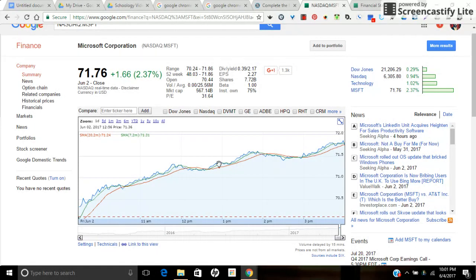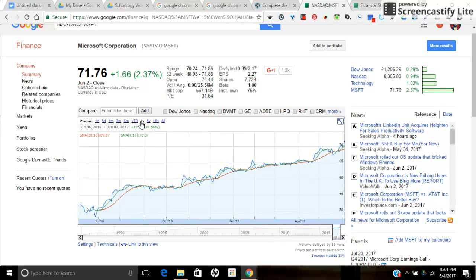And that's how the stock's done within a few hours. That doesn't tell you anything. It may take a stock a year to move. So I'm going to look at a yearly graph, and we can see the upward momentum of Microsoft.